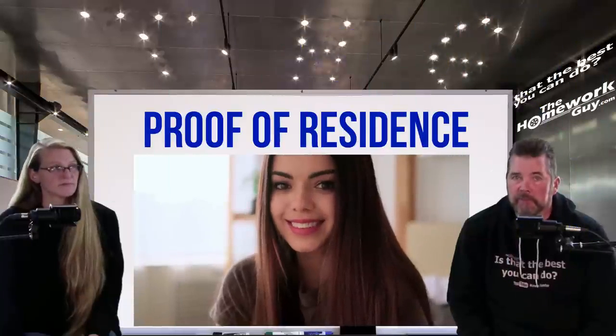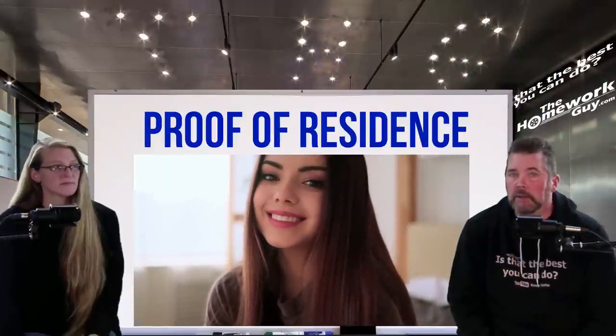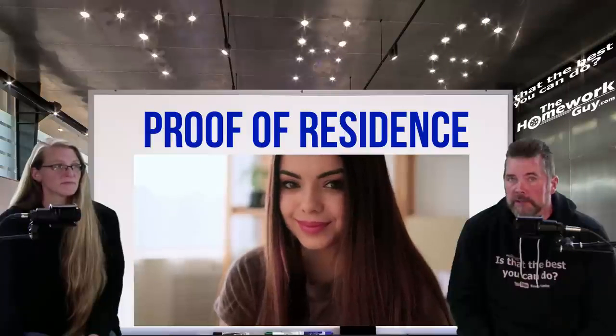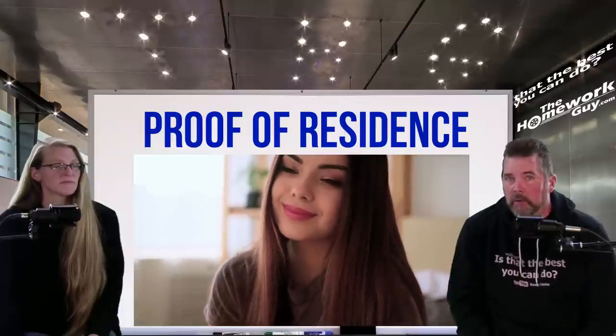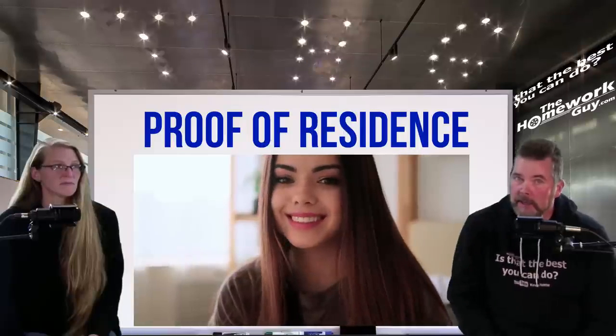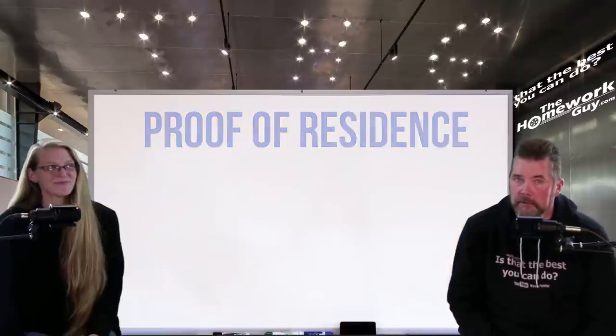And then, of course, there's proof of residence. Acceptable proof of residence for car loans may include a driver's license, utility or insurance bills, mortgage or lease statements, and bank or credit card statements. Generally mail that has your name and address on it, proving you live where you claim to.